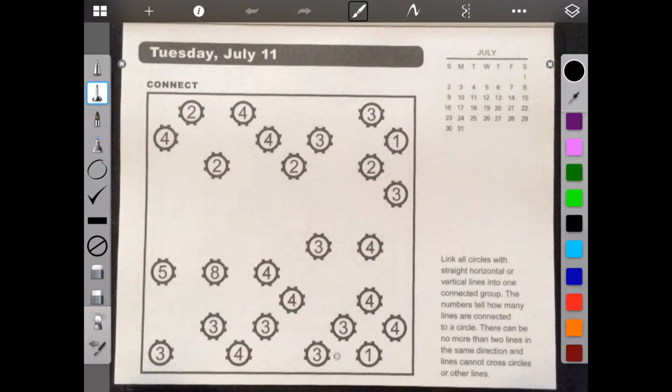We're in week 28, day 2. We have connect, let's begin. Link all circles with straight horizontal or vertical lines into one connected group. The numbers tell how many lines are connected in a circle. There can be no more than 2 lines in the same direction, and the lines cannot cross circles or other lines. Okay, so you know how we normally begin.